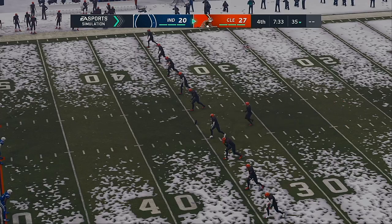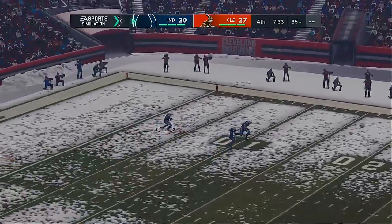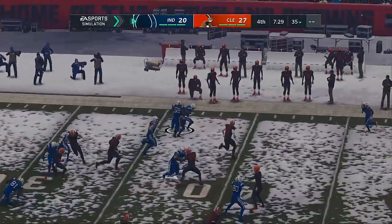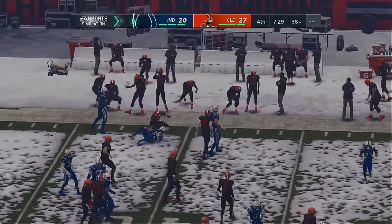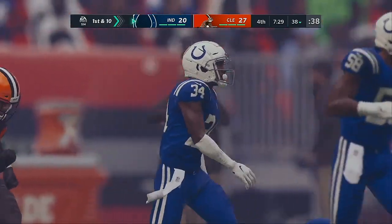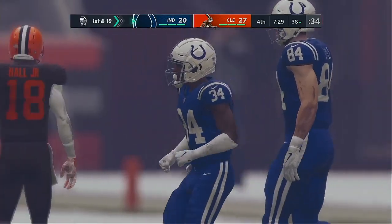Now after the score, it's Parkey on to kick it away. Rodgers on the return. The lane opens here. He's past the 30 and able to break this out all the way to the 38-yard line. Great return. Now the Colts offense gets ready to head back on the field.